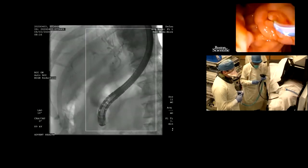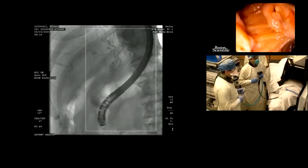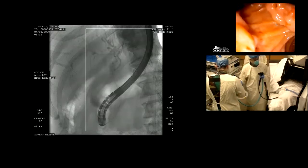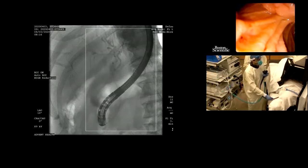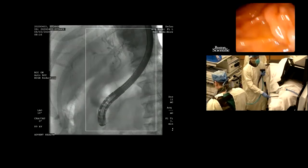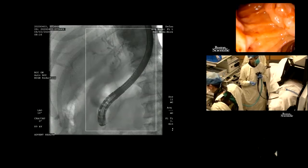So now I'm going to remove everything, Enrique. I would like to see if I can cannulate freehand using SpyGlass. If this was a difficult cannulation, I will always leave behind a wire and then advance a SpyGlass over a guide wire. But I think this is going to be pretty straightforward. We should not have much problem in cannulating the bile duct.